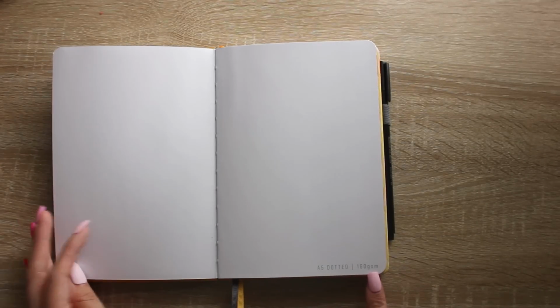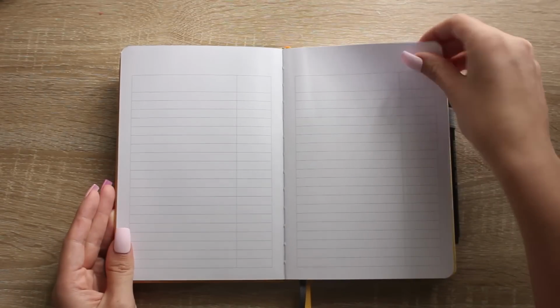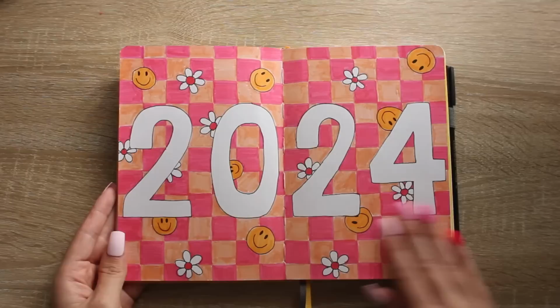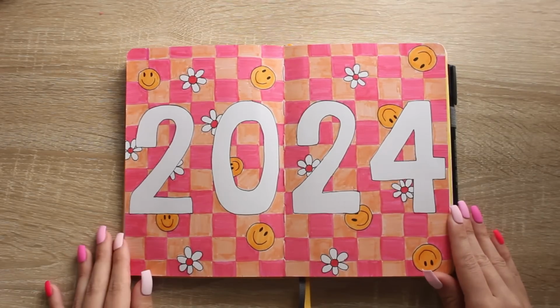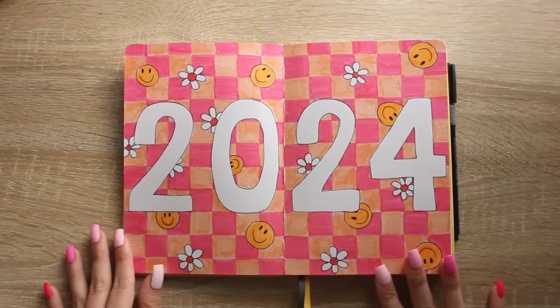Oh, so this is the A5 dotted 160 GSM paper. It's a lot whiter than the Leuchtturm one. It's very bright white. There is some index pages that I obviously haven't filled in yet. And then we come to my title page, which if this doesn't give you an indication of the type of journaler that I am, then I don't know what will.